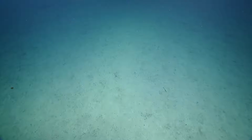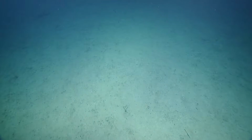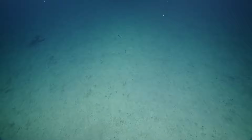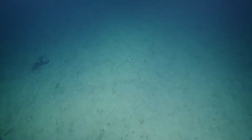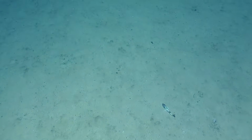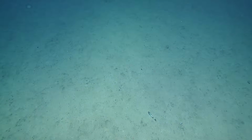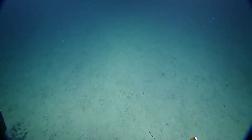Oh, geez. Details. Another fish in the center. Is that another one of those sitting on the floor here? What are we? Is it staying still? Ah, it's gonna go away. Another urchin.